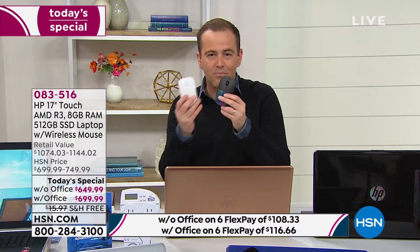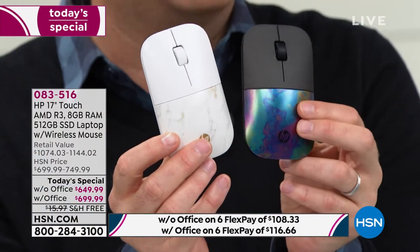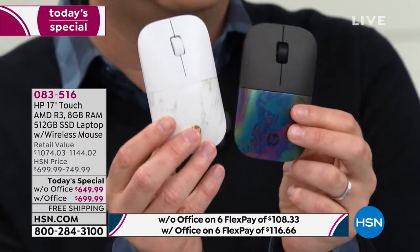3 years of premium technical support. The mouse included for the first time ever, a Bluetooth wireless mouse, custom colored to go with your laptop. A laptop that has a solid state drive. I know we'll dig into that in a second. That's lightweight, that's powerful, that's a 17-inch screen.